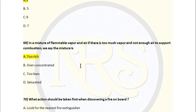Question number 69. In a mixture of flammable vapor and air, if there is too much vapor and not enough air to support combustion, we say the mixture is: option A, too rich; option B, over concentrated; option C, too lean; option D, saturated. Here the correct answer is option A, too rich.